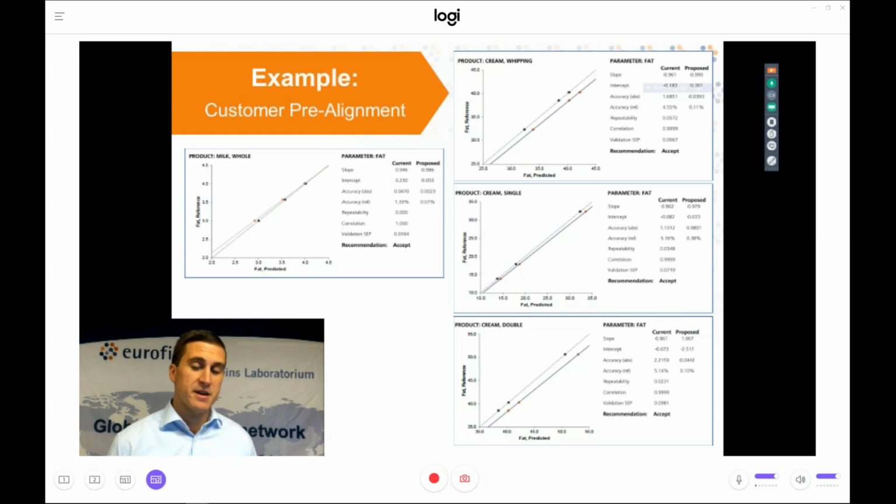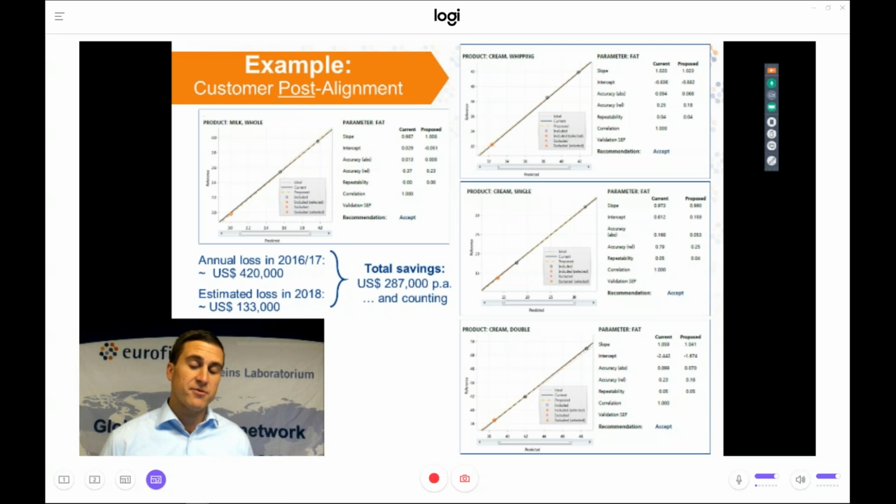And I'm sorry to say, but they have been doing this for many, many years. After we have done the alignment for them, and we went through all of their settings, etc., and did the very, very thorough calibration of all their instruments and all their product lines, we have actually been able to save them almost $300,000 in just 2 years. So they had an annual loss of approximately $420,000 per year, and now they have approximately $130,000 in loss. And we are still working on how to bring that even lower.